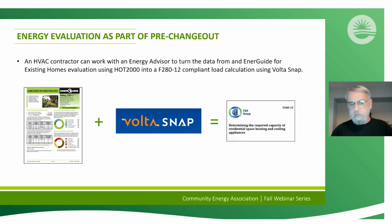So as you can imagine, the energy advisor has to put in all the known factors, the air change rate, the window values, the R values in the walls, and so on and so forth, all the assembly details. And as I said, it does not constitute a proper, verifiable load calculation that complies with the standard. The standard is F280-12.